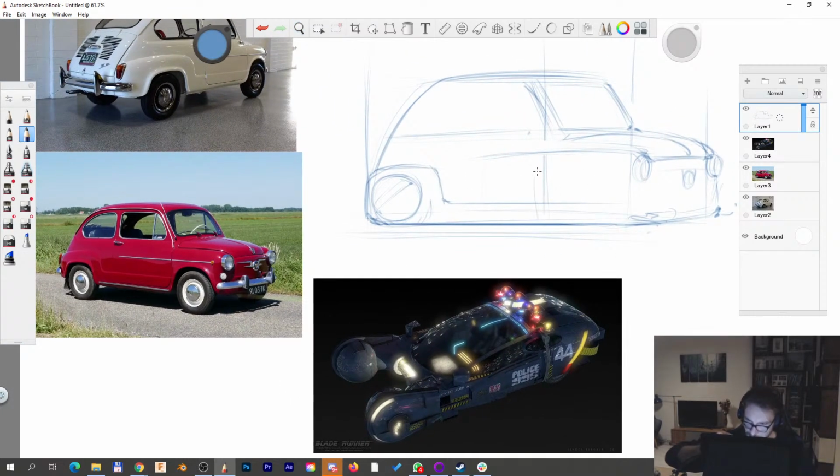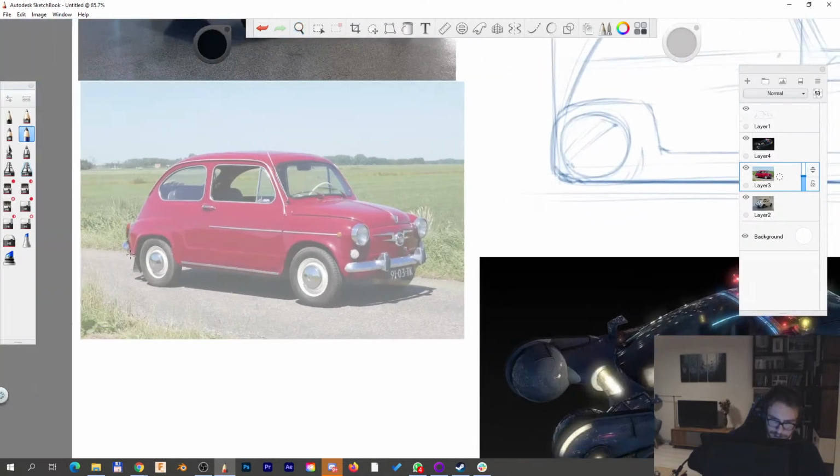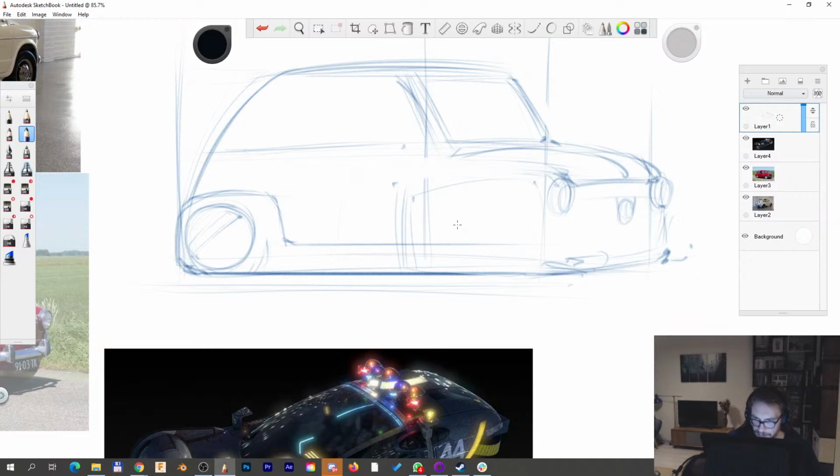Okay, so in the front, let's add on something. Oh, micro break. I always forget to turn these off before I start streaming. So what I'm doing now, let me bring down the opacity on this one. I think I'm gonna switch to blue for a second. So we have these shapes here on the car. Like we have this nice one here, and if you look closely, we have that shape repeating here a little bit as well. So I want to take this into this drawing a little bit, because that hopefully gives a bit of recognizability when it comes to the Fiat 600.